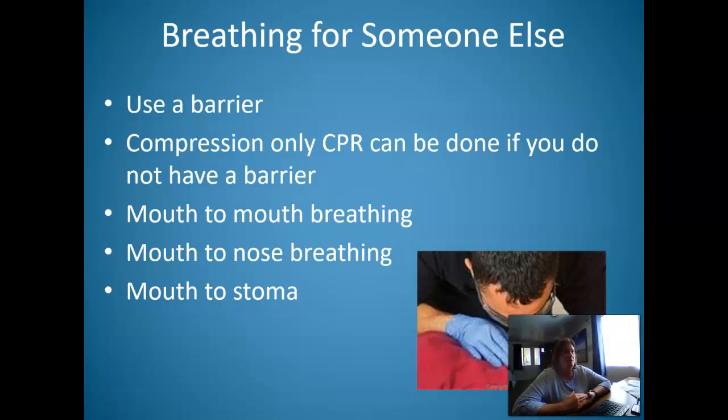Now if you're in a home environment, then it will be a decision that you make for yourself. If you know the person, if it's a friend or family, you may choose to do mouth-to-mouth breathing without a barrier device. Even in the home setting, if it's something you're not comfortable with, you can always do just the compression portion of CPR. You can do compression only CPR if you don't have a barrier, and then when help comes and they bring that barrier, then they'll go into the compressions and the breaths.